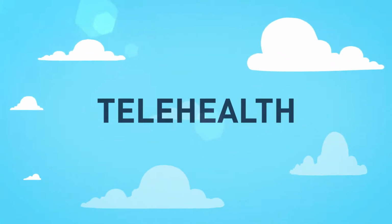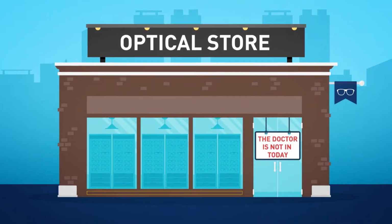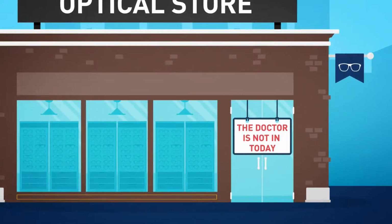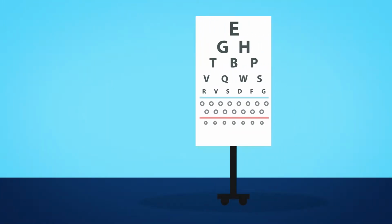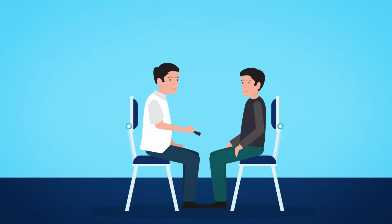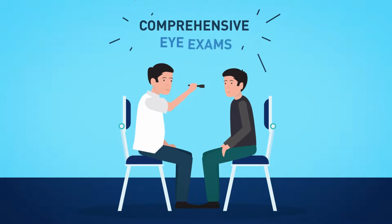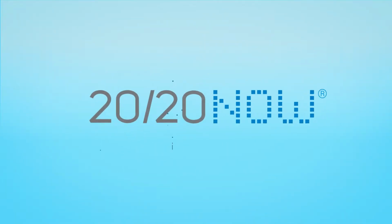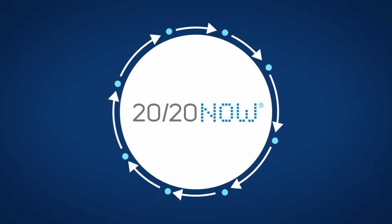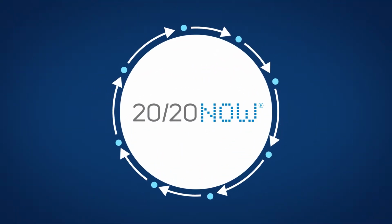Telehealth eye exams are a great solution for determining a customer's prescription when a doctor isn't available on site. But because online eye tests and objective refraction-only solutions are limited, eye exams via telehealth have never measured up to in-person exams. Until now. 2020 Now is revolutionizing the way eye exams are performed today.